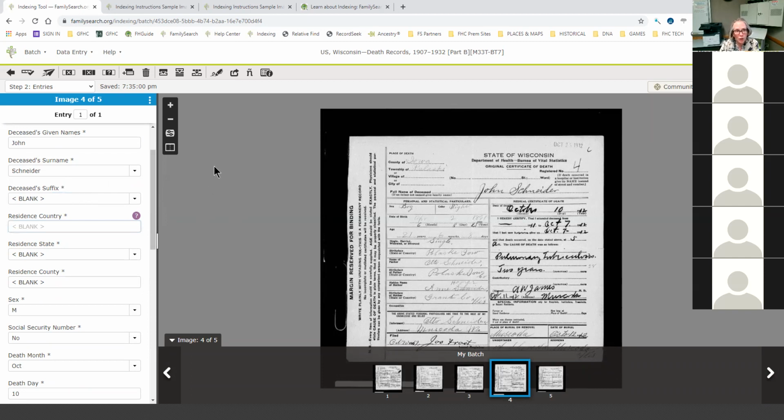I love the quality check, especially when you're beginning indexing, because it helps you to find errors. Like if you leave out a number in a date, or if you forget to mark a blank, or a number of different things that the quality check will find, it will help make your submission better before you submit it. Okay, so that's that one.